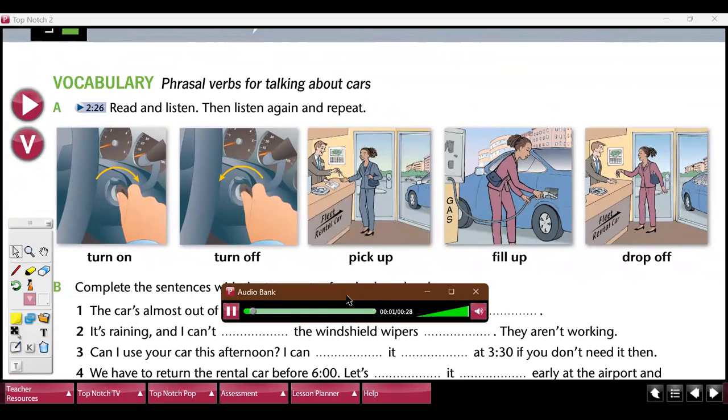Read and listen. Turn on. Turn off. Pick up. Fill up. Drop off. Now listen again and repeat. Turn on. Turn off. Pick up. Fill up. Drop off.